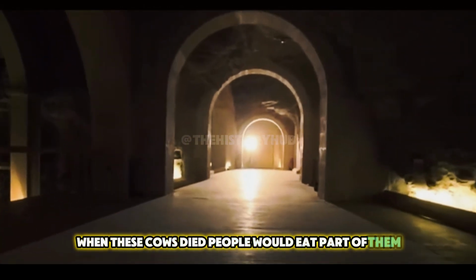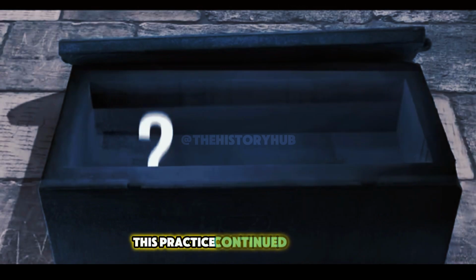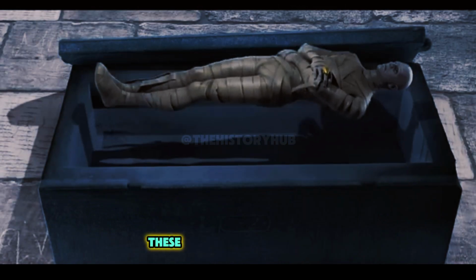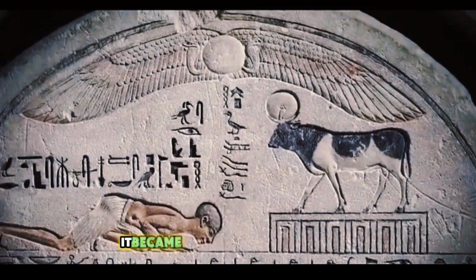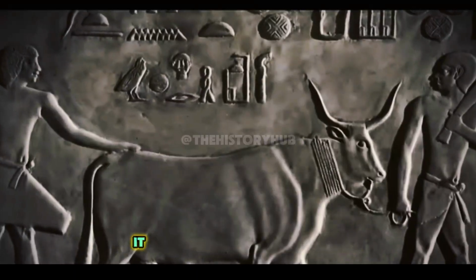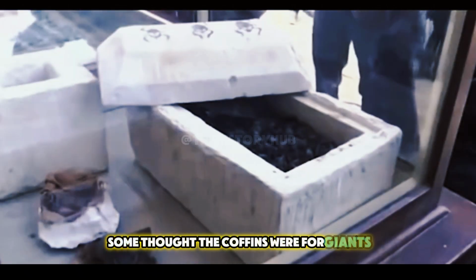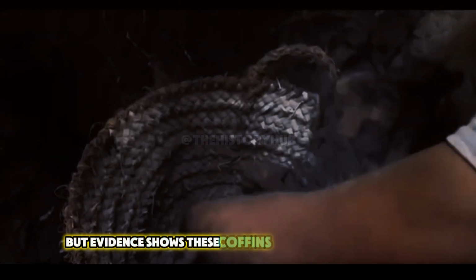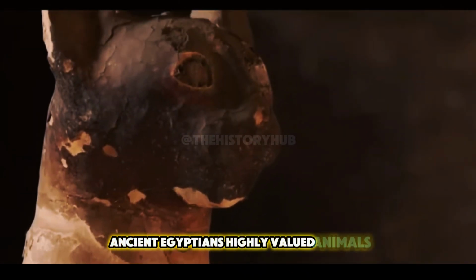When these cows died, people would eat part of them. The rest was mummified and then permanently buried. This practice continued until 30 BC, when Romans entered Egypt. These activities then stopped. When the Serapeum was rediscovered, it became an archaeological wonder. It sparked many strange theories. Some thought the coffins were for giants, as Egyptians wouldn't do this for cows, but evidence shows these coffins were indeed for cattle. Ancient Egyptians highly valued animals.